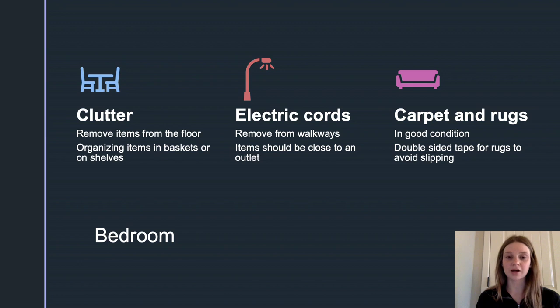If you have a rug, you could always get double-sided tape or a rug pad to put underneath those rugs to avoid the rugs slipping around, and especially coming up in the corners, those can be a fall hazard. So just make sure that carpet and rugs are all in good shape, nice and flat, and won't move around.